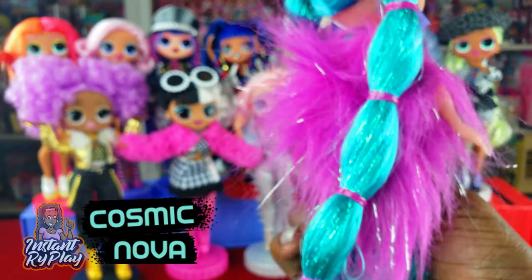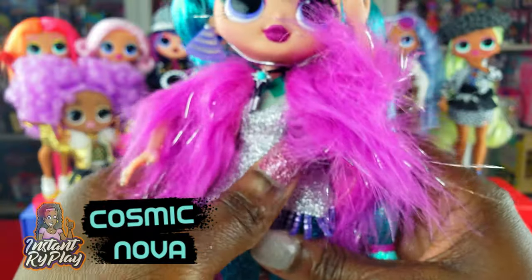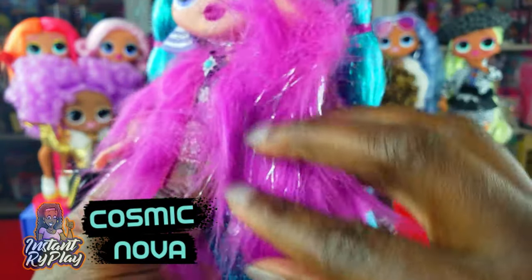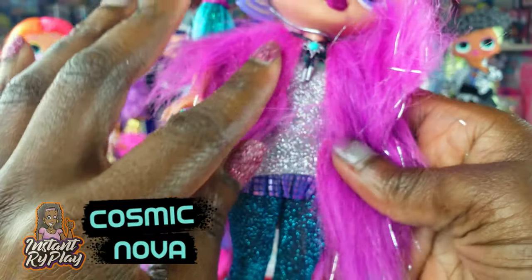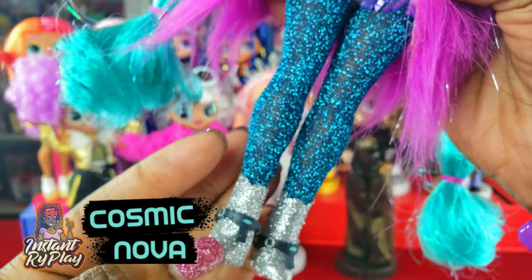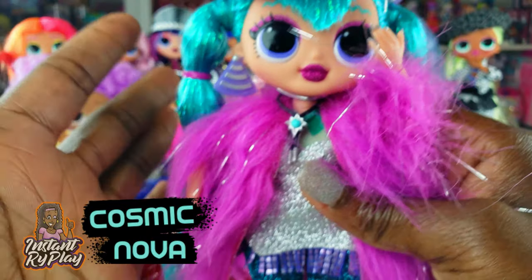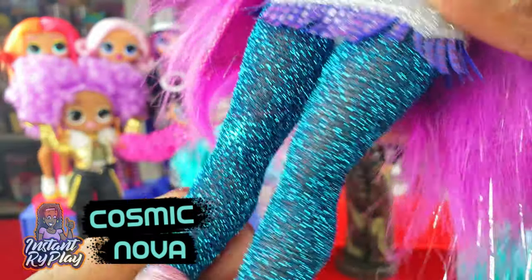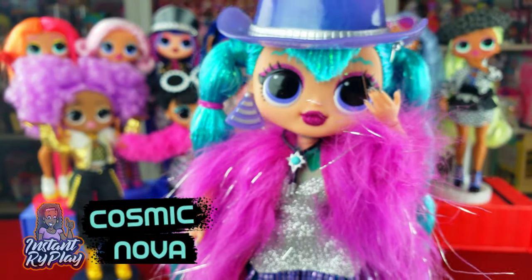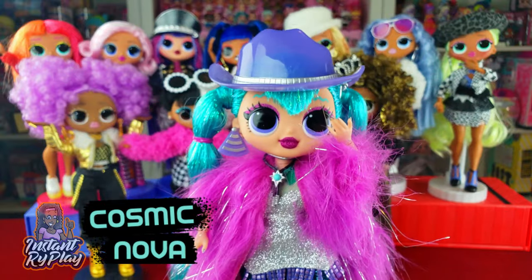Okay, so Cosmic Nova is another one of the Winter Disco series dolls. She has these long ponytails, and they actually have tinsel in them. So, so cute. And this little jacket that she has on is so furry and fluffy. I just love how it looks. Very, very cute. Her little bolo, lots of little glitter accents and stuff like that. And her little glittery tights and her boots. And if I had to pick one thing about her that is my favorite, I love these little leggings and their glittery color, and you can kind of see through them. It is so, so cute, and I can't wait to actually try it on some of my other dolls. That is my favorite thing about Cosmic Nova.